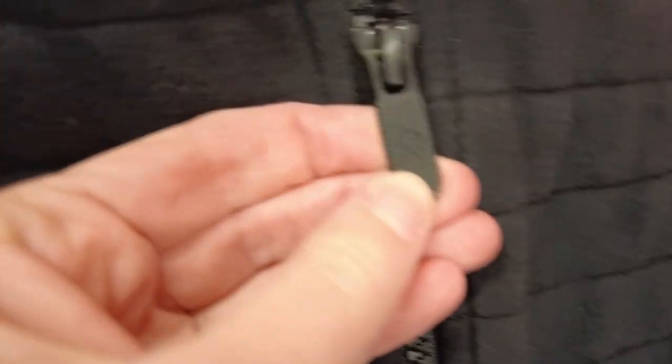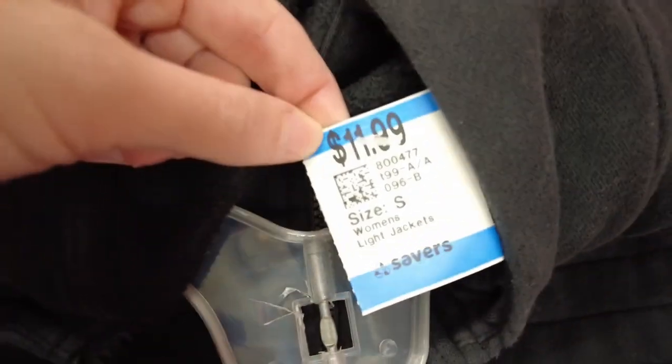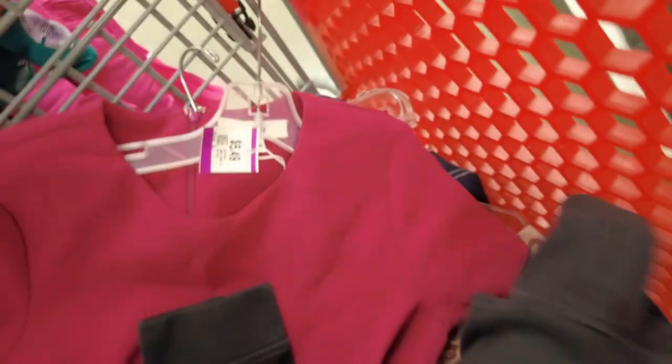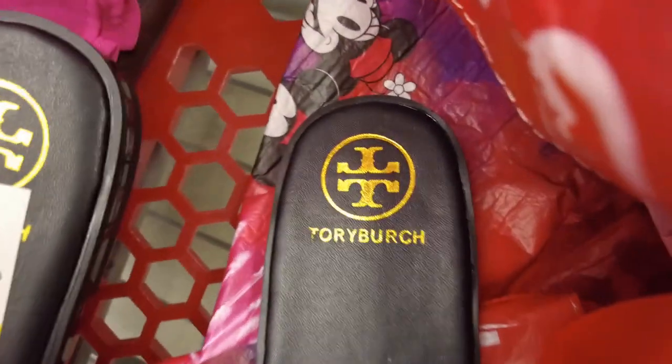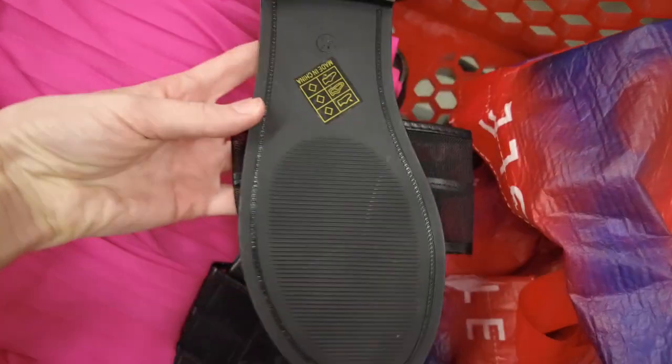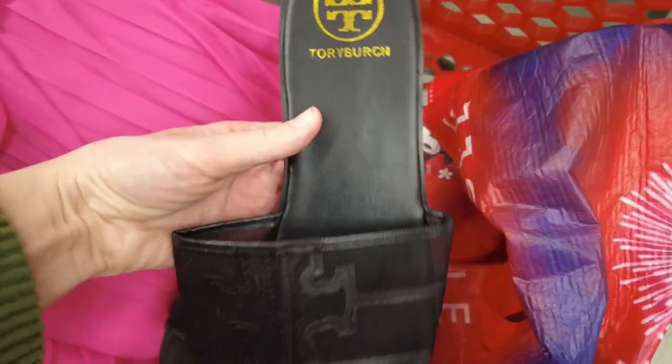And here is a Lululemon sweatshirt that I found. I ended up passing on it just because it had a little bit of wear to the overall color. It was faded and it was a little bit pricey. And then there is also that Likely dress, but it had a stain on it, so I passed on that as well. And then this next item is a very fake pair of Tory Burch sandals that were priced pretty high, and so I pass on those as well. And now we're going to get into the haul.